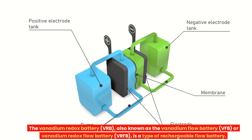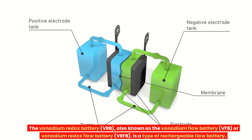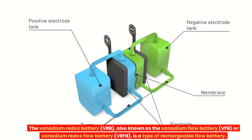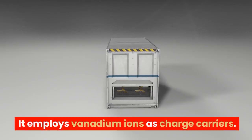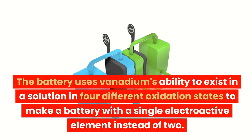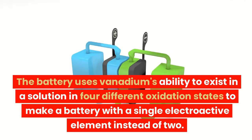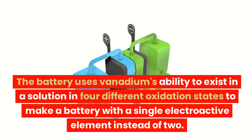The Vanadium Redox Battery, VRB, also known as the Vanadium Flow Battery, VFB, or Vanadium Redox Flow Battery, VRFB, is a type of rechargeable flow battery. It employs vanadium ions as charge carriers. The battery uses vanadium's ability to exist in a solution in 4 different oxidation states to make a battery with a single electroactive element instead of 2.